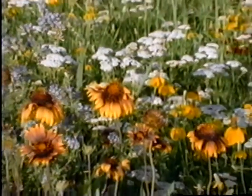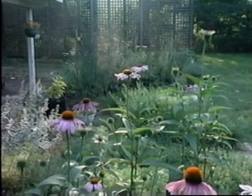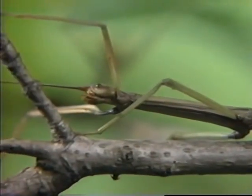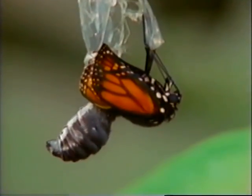Native plants and wildflowers are good ideas too. They lure butterflies, hummingbirds, and other wildlife. Add a mix of plants to your backyard, and you and your family may soon see wildlife you never dreamed of seeing so close to your home.